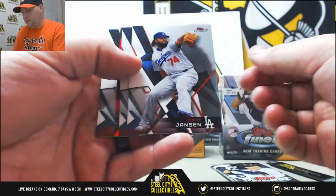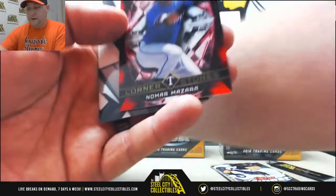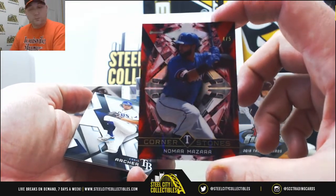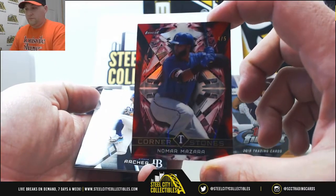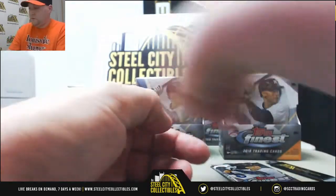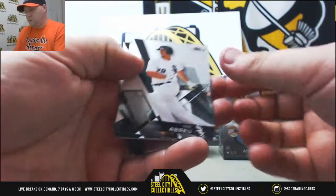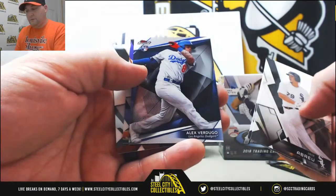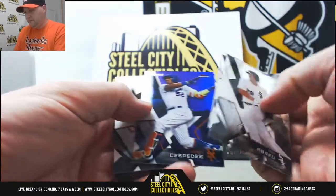Got another red, Kenley Jansen, Reese Hoskins refractor. And a red Cornerstones Mazar, numbered 4 of 5. That's what I was trying to say. Three boxes, three reds. Not bad. Our last pack in box number 3. Looks like we got a purple in this one. Alex Verdugo, finest first. Purple Cespedes out of 250.